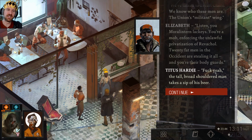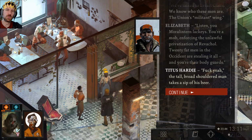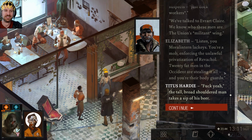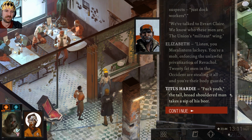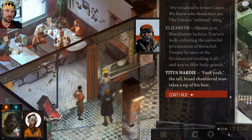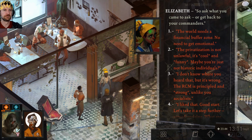My character has no ideology, by the way. We get some money for spouting, like, pro-capitalist stuff. And we work for Everard Clare doing whatever he wants so that he gives us a pat on the back. I guess we think of him as like our father. I don't know. But yeah, I really don't care about any of this, honestly. My character doesn't care about any of this. He just wants to solve a murder and have fun doing it. So ask what you came to ask, or get back to your commanders.